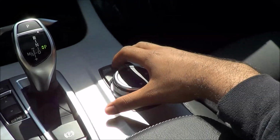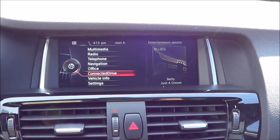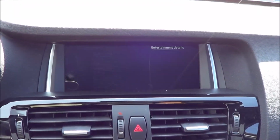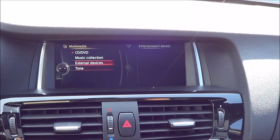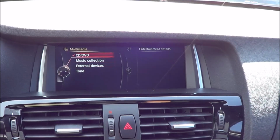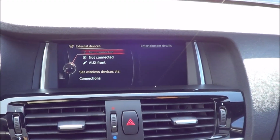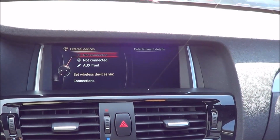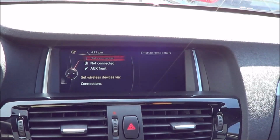And when you go to the main menu, basically this screen is going to pop up. If you go to multimedia here, basically you can go to all your different multimedia sources. This includes like your CD player, DVD, and then your external devices, which is like your auxiliary input, Bluetooth streaming audio, as well as your USB port, iPod integration.